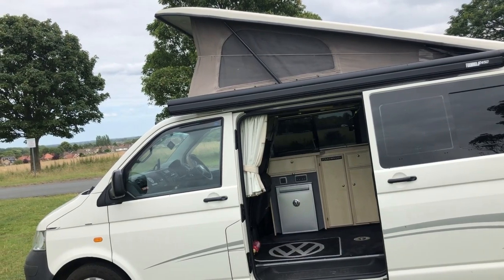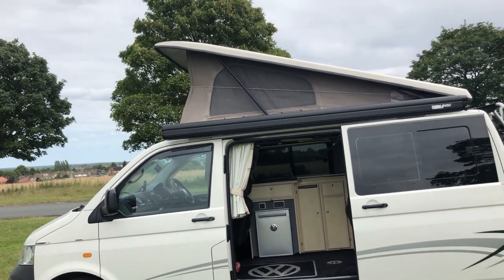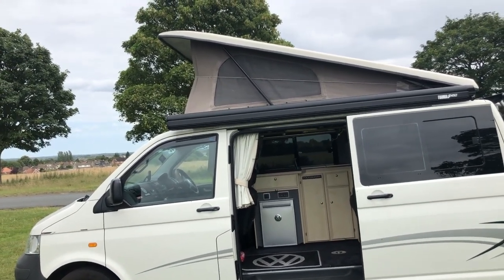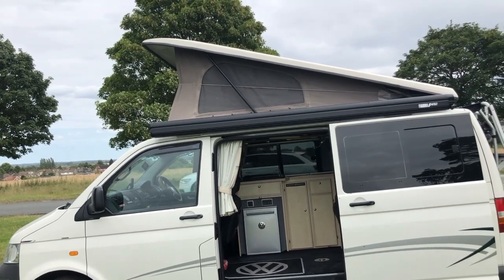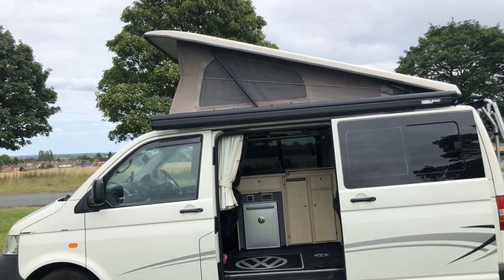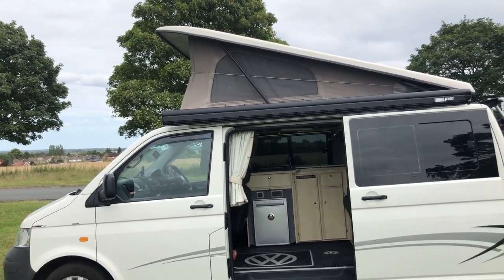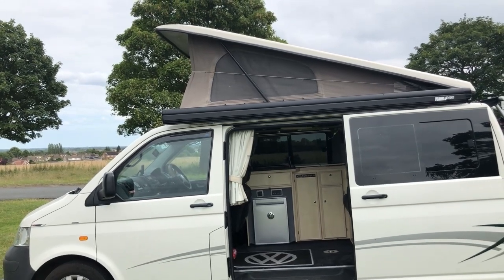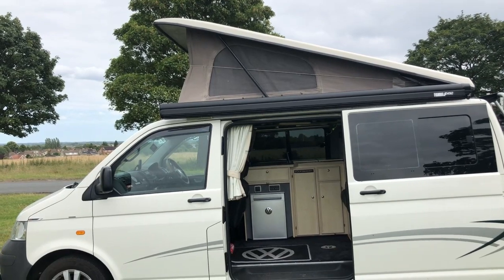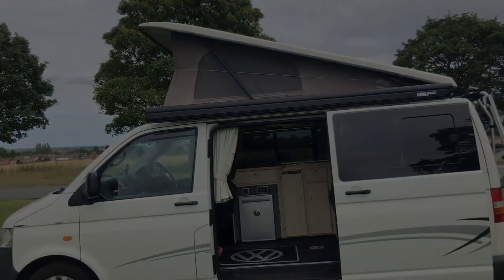Disadvantages are it'll use more fuel because it'll create a bigger drag, but the main one would be the height restriction. So you need to think about where you're going to be going camping. You will struggle with a high top to get in a multi-storey car park, and a lot of ordinary car parks have those height restriction goalposts at the entrance. Now, you don't want to be ripping your roof off driving underneath one of those. So again, it's something to think about.